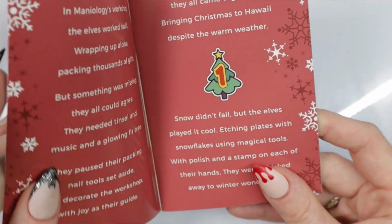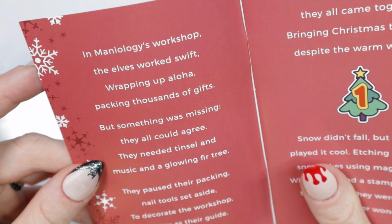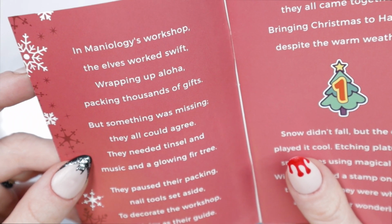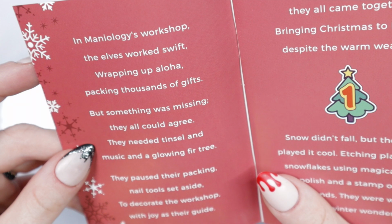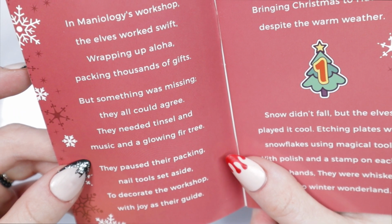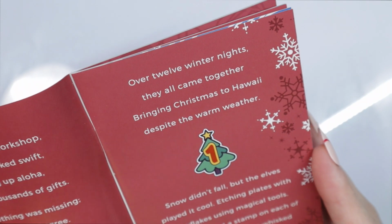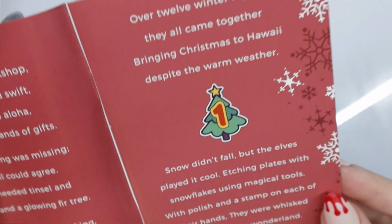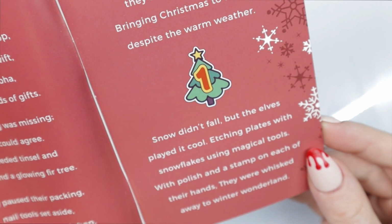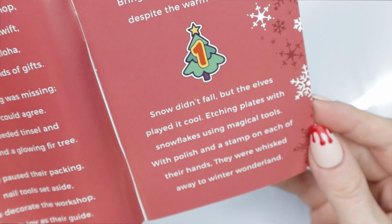In Maniology's workshop, the elves worked swift, wrapping up aloha, packing thousands of gifts. But something was missing, they all could agree. They needed tinsel and music and a glowing fir tree. They paused their packing, nail tools set aside, to decorate the workshop with their joy as their guide. Over 12 winter nights, they all came together, bringing Christmas to Hawaii despite the warm weather. Snow didn't fall, but the elves played it cool, etching plates of snowflakes using magical tools. With polish and a stamp on each of their hands, they were whisked away to winter wonderland.